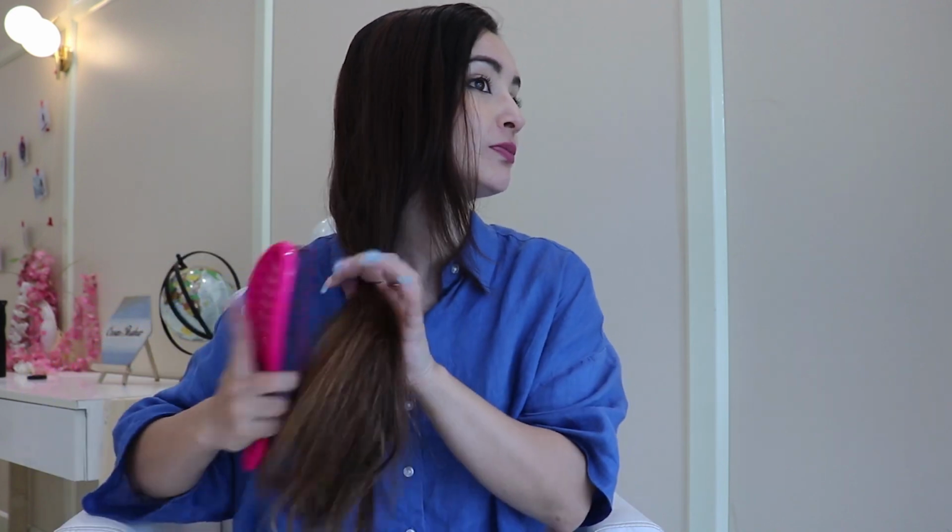I swear by this brand because it's been years, so I do not need to say much about it. And yes, it's super comfortable to use, does not pull hair at all.